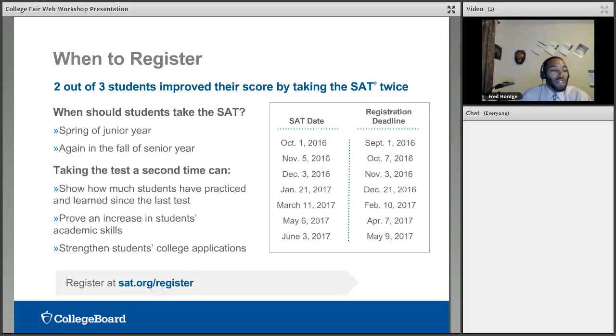We talked about when you should take the test, and then taking the test a second time. We kind of talked about that already as well. Notice at the bottom you can register there at sat.org/register. So, I've tried to put some of the web addresses right in here to make it easier for you.